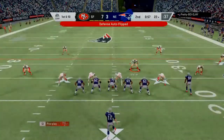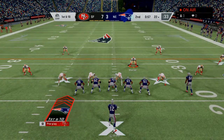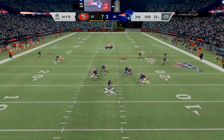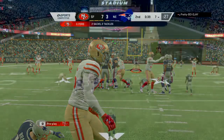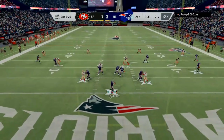New England with a first down as they begin the drive. Inside of a minute left in the half. Does the fact that you're down on the scoreboard influence what you do, or I guess don't do on this final drive? It certainly does, but what influences me even more is who I've got. And a big loss here as he's taken down. D Ford picks up his 2nd sack of the afternoon.